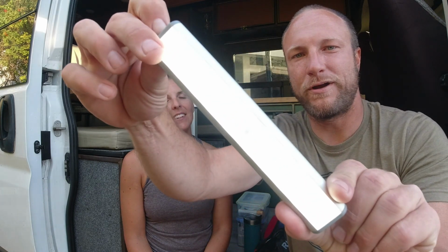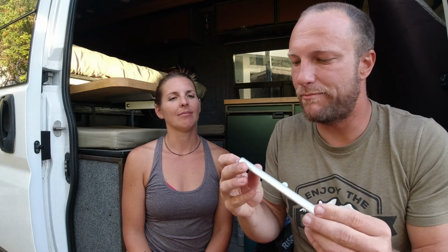We have some LED magnetic lights. They're pretty bright. They do great at night. They stick to metal. So for our purpose, in the van, being that our cabinets are made out of steel, they stick right to them. They also came with little adhesive sticker magnets, so that if you don't have something it would stick to, they would still work.